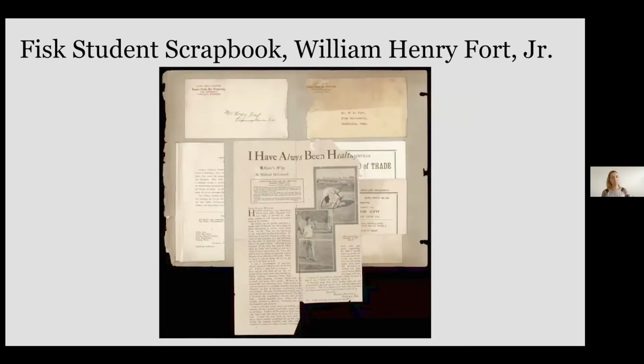The last little bit in William Henry Fort's scrapbook, and one that you could include in a scrapbook, are things that aren't pictures. So things like newspaper articles, posters. One of my favorite things to put into a scrapbook or to remember are movie tickets, because I always love to know exactly when I saw Avengers Endgame, what was I doing? And having that physical memory is gonna jog that memory back to that night when I saw that movie.